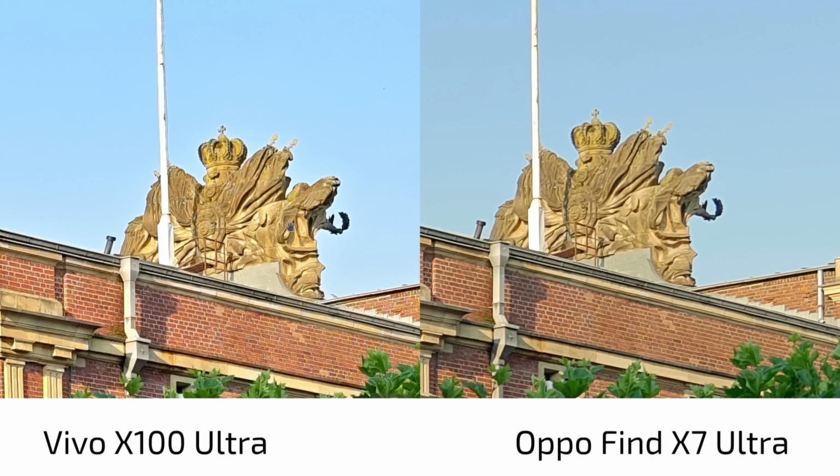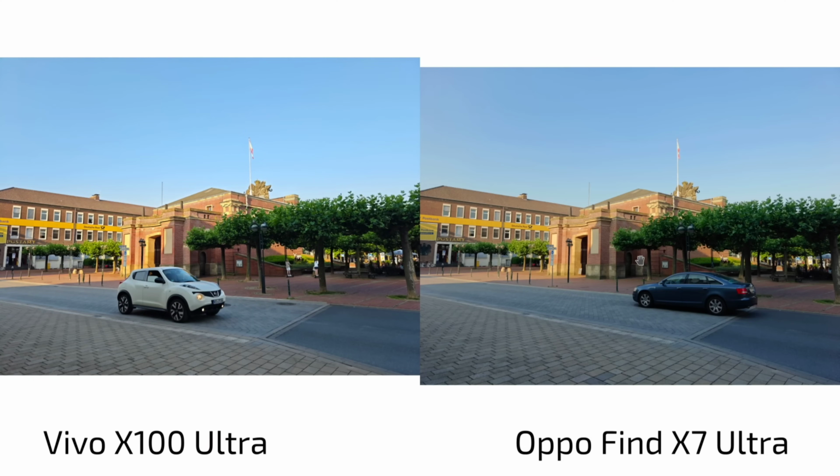So what is your impression so far of those cameras? I think I like them both. They are with main sensor almost on par, with a slight edge maybe going to the X100 Ultra in terms of the 50 megapixel shots. But the Oppo Find X7 Ultra has this high-res mode, 25 megapixel shots that you can directly shoot without having to wait for a second to get the shot done. And it is then a bit better than the Vivo X100 Ultra's 12 megapixel shot. And I like the colors, the warmer kind of look on the Oppo Find X7 Ultra a bit better with a little bit less contrast.